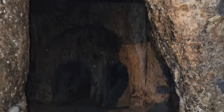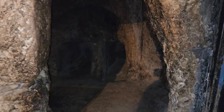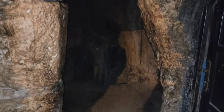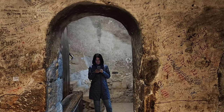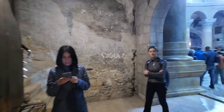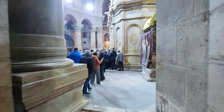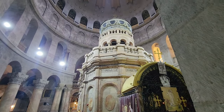We believe that if that was the garden of Joseph of Arimathea, he gave Jesus his tomb, the tomb that no one used before. And here you can see that he built himself another tomb for his family. True or not, we don't know, but it shows us that it used to be a cemetery at the time of Jesus. And he gave Jesus a virgin tomb that no one used before.